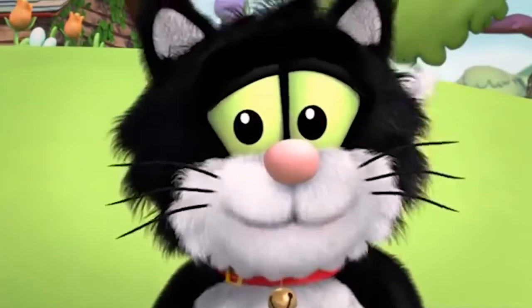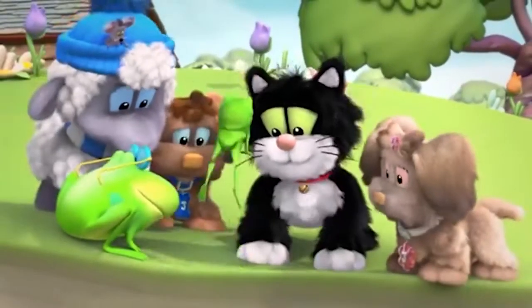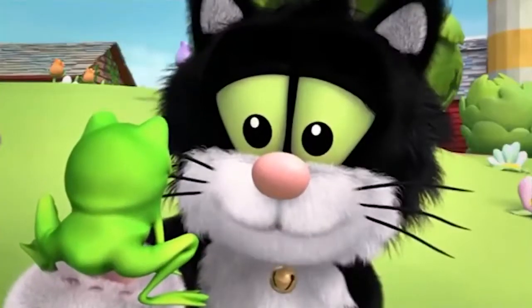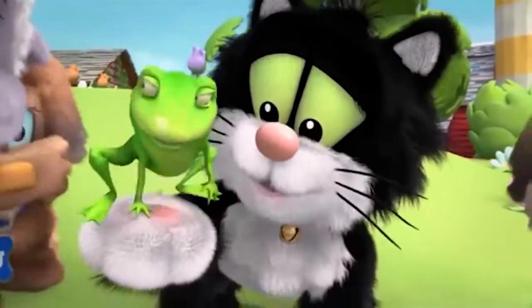The creature in Horace's pond was a tadpole that grew into a frog. Perhaps you'll find a tadpole one day. You can watch it turn into a frog, just like Freddy.